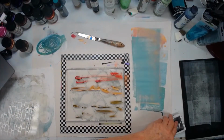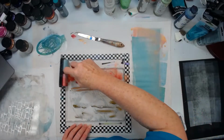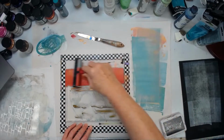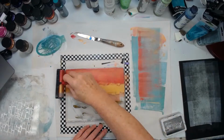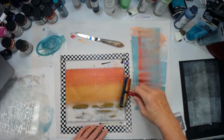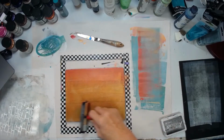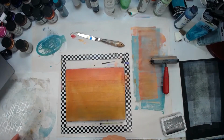All right, so let's try to do a little ombre number here. Kind of spread that out towards the edge. Let's pick up whatever that one was. Bring it up through there. And let's go down here with this one. And let's see what happens.